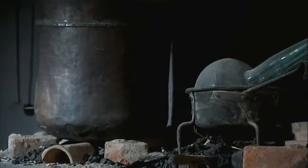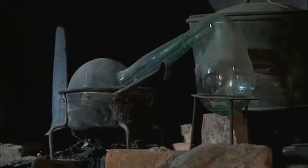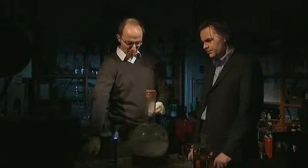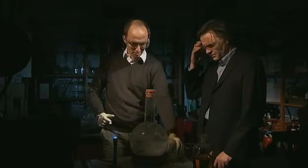Wright's inspiration was the true story of a German alchemist who discovered phosphorus, a magical substance which spontaneously combusts when exposed to air. It might be worth actually putting our glasses on. As you'll see in a moment, this is really quite reactive.